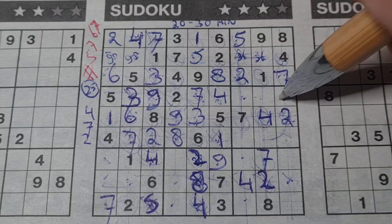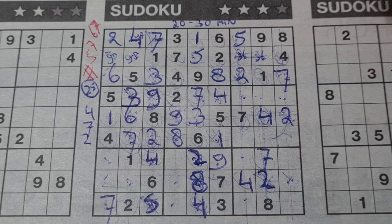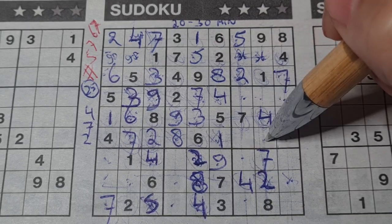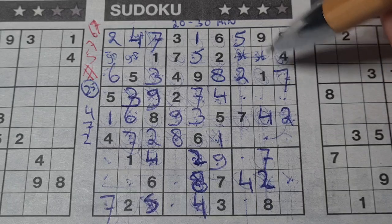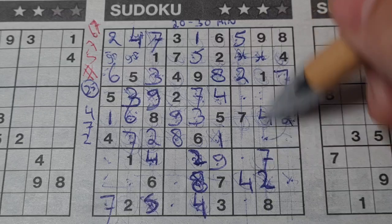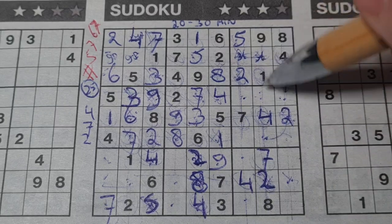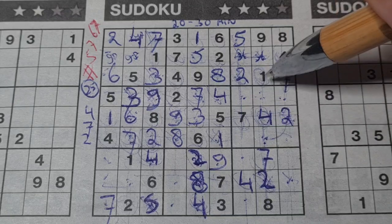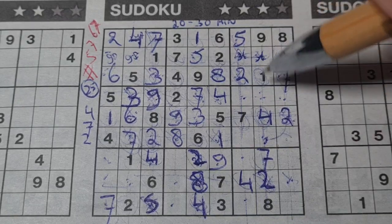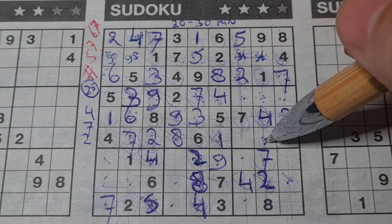1, okay. Then 3, 6, and a 5. Need a 5 here. Well, we have here 3 missing numbers in this column. Those missing numbers are the 1, the 2, 3 is missing, the 4, the 5 is missing, and the 6 is missing. 3, 5, 6.